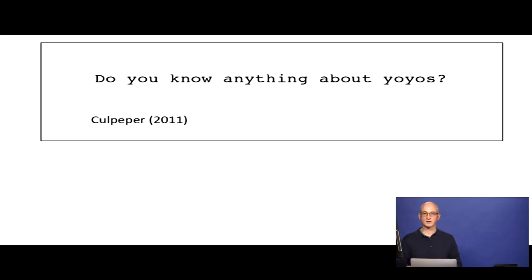negotiated in real-world interaction. Culpeper 2011 illustrates this point with the example here on the slide, which, if said with a certain type of intonation, can sound like just a polite request. "Do you know anything about yo-yos?" But with another type of intonation, it can sound quite rude. "Do you know anything about yo-yos?"